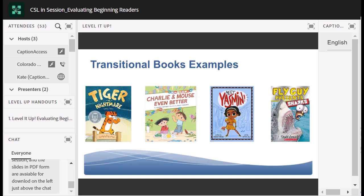So here are a few more examples. Again, you can see we have beginning readers, early chapter books, graphic novels, and some nonfiction as well.